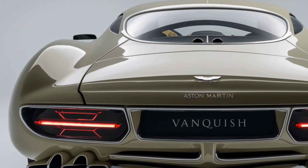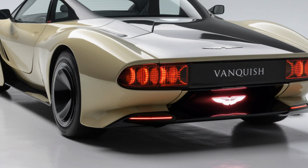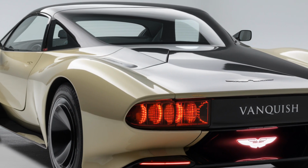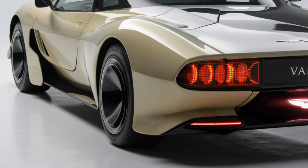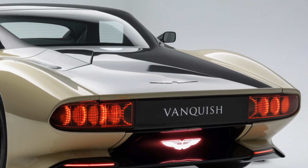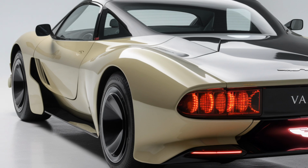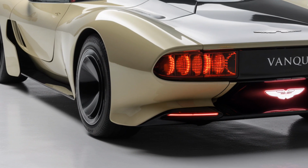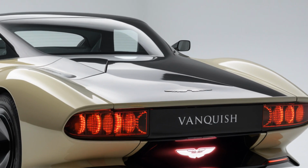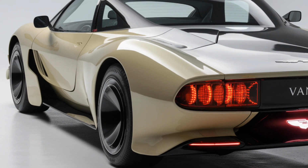But the Vanquish is not a beast without grace. Aston Martin has engineered it with a balance of power and poise that few supercars manage to achieve. The steering is razor sharp, communicating every nuance of the road to your fingertips. The suspension, adjustable through multiple modes, adapts effortlessly from comfortable cruising to track-ready stiffness. In its most aggressive setting, the Vanquish corners like it's on rails, the mid-engine layout providing perfect balance and incredible grip. Yet switch to GT mode, and the car becomes a grand tourer again, gliding over imperfections with refinement and ease. It's this duality that defines the Vanquish, brutal performance tempered by gentlemanly civility.